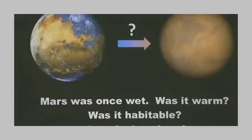And if there was ice and it melted for a day, that's not really that interesting for life and habitability, because life can't evolve in 24 hours. But if we can find that these wet conditions lasted for millions of years, tens of millions of years, hopefully longer, that gives life a real chance to do what it did on Earth.